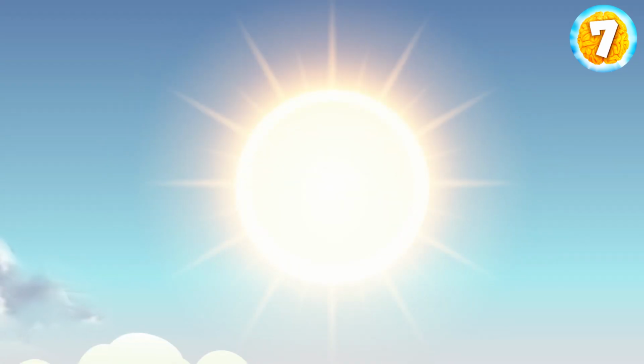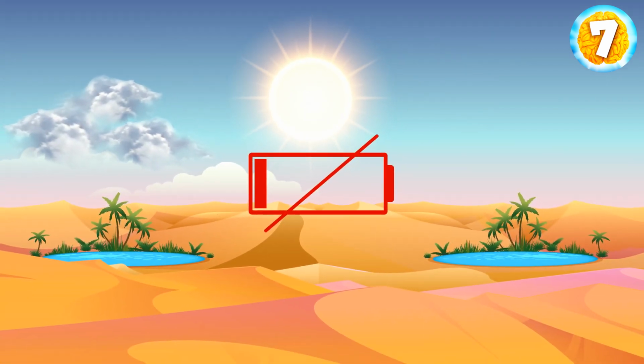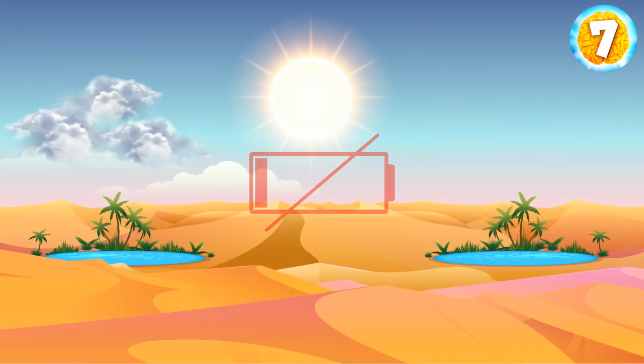At this moment, he sees 2 tiny ponds. Toby only has enough strength to get to one of them. Which of these ponds is a mirage, and which is real?